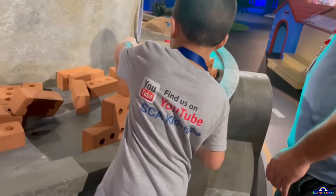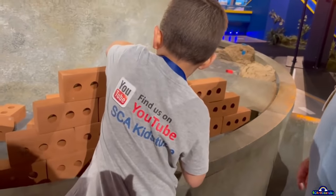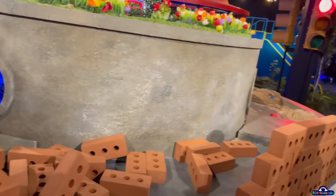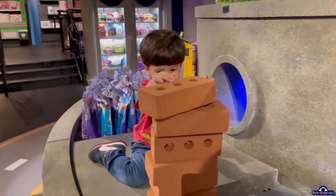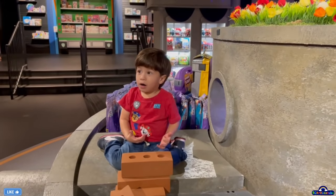And then they got out. Okay, so you can also build something over here. The boys are building this. Andres is also building something. One, two. Okay. Yeah! You did it!